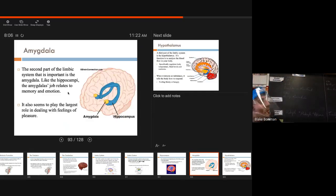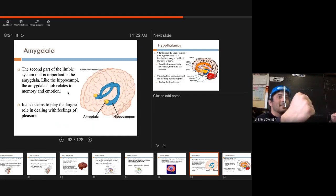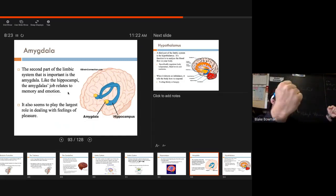All right, so the amygdala. This is like the fists off the branch of the hippocampi. I kind of compare it to this: you have your arms, the hippocampi, and then the amygdala is like your fists at the end. That's a great way to picture it in your mind when you have to label the limbic system. The amygdala branches off the hippocampi, and they look like fists branching off the arms.